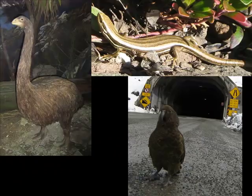Additionally, we have birds like the moa. Moas have a very long standing history in New Zealand. They go back to about 40 million years ago. We also have New Zealand reptiles such as the skinks and geckos. Molecular testing and a little bit of fossil evidence, but specifically the molecular evidence, tells us these guys are probably a direct Gondwanian descendant.